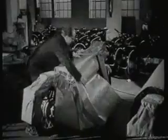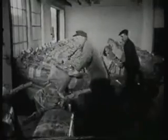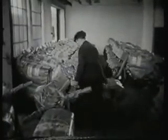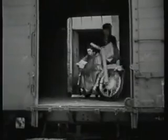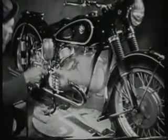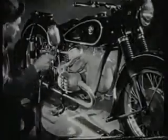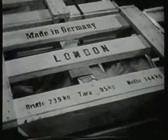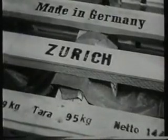Just as soon as they're completed, BMW motorcycles leave the factory. For ocean shipment, motorcycles are sprayed with a weatherproofing compound, giving full protection from corrosion. Export is carried on to more than 70 countries throughout the world.